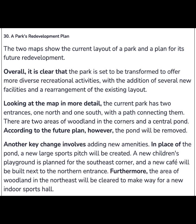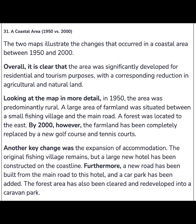In place of the pond, a new large sports pitch will be created. A new children's playground is planned for the southeast corner, and a new cafe will be built next to the northern entrance. Furthermore, the area of woodland in the northeast will be cleared to make way for a new indoor sports hall.